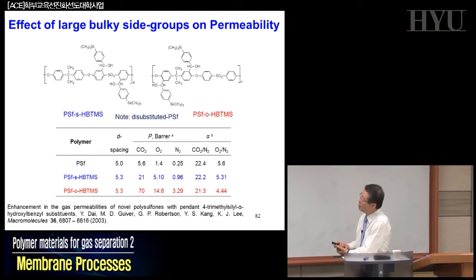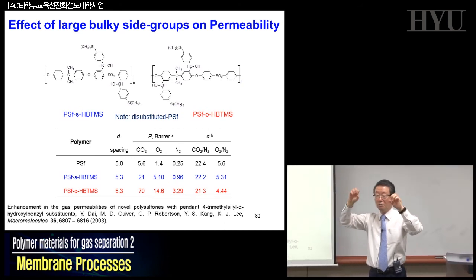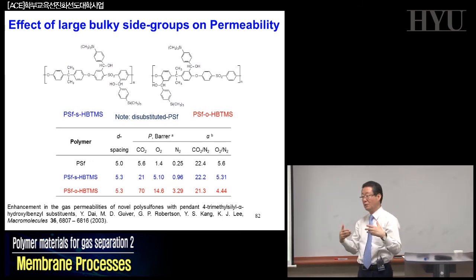If you have a little bulkier group, then it's the same thing. You increase your permeability, but a little bit decrease your selectivities in many cases. So when you have a backbone polymer with a little bit of substitution, you will make steric hindrance. You restrict the rotation of your backbones. That will increase the fractional free volume because of the rigidity, which is the item that I have already mentioned to you. That way you can increase the permeability while maintaining the selectivities.